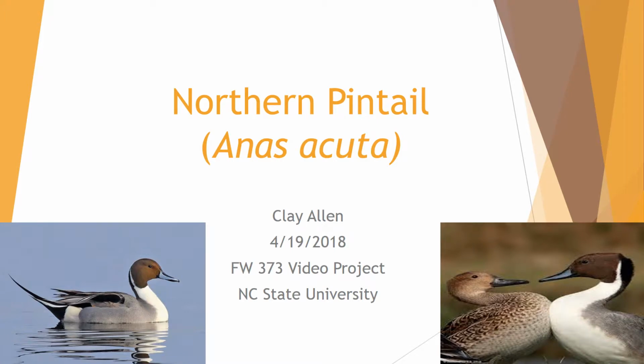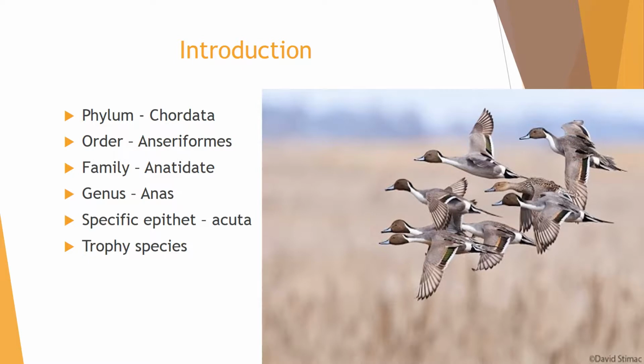Hello, my name is Clay Allen, and the animal that I have chosen to conduct this narrative PowerPoint on is the northern pintail. The northern pintail is found under the phylum Chordata, order Anseriformes, and family Anatidae. The scientific name of this species is Anas acuta.